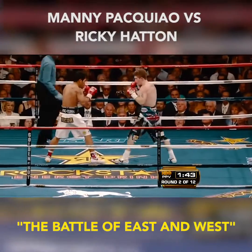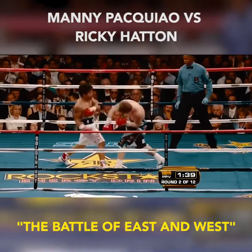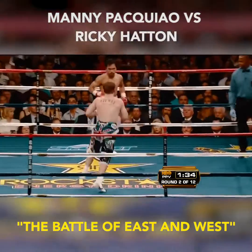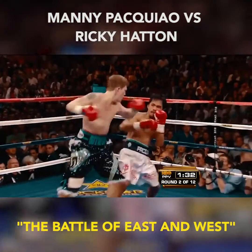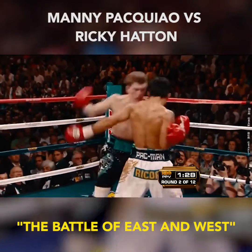Hard left hand by Pacquiao. Stunned Hatton and knocked him back. Look at the brilliant accuracy of Manny Pacquiao, landing with both right and left hands. Misses the right hook there. What Ricky needs to do is to smother him. He cannot see to deal with those punches. He needs to push him. Just what he's doing there.